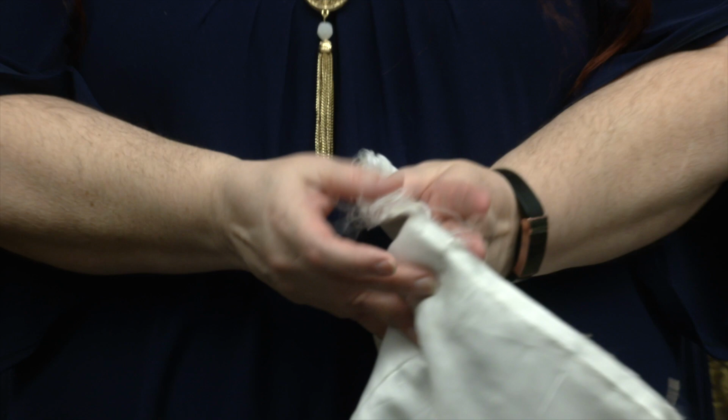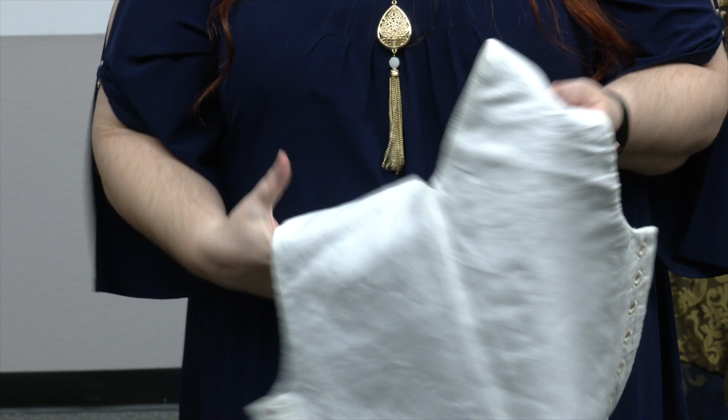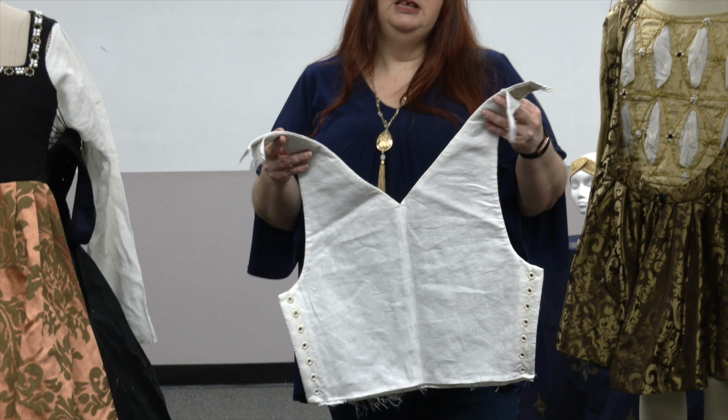But we didn't want markings on the outside of it, so that's why there are those two layers on the inside, and then they're all basted together here, and then everything is lined with the linen on the inside. Another thing we found when stitching these is I'm a lazy hand stitcher and I tried to do it all by machine.